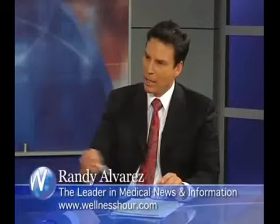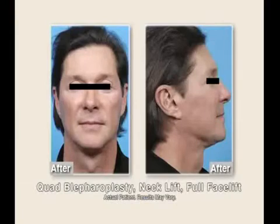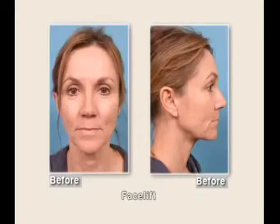So he looks a lot more stylish, by the way, in the end. Do they do that? Sure, people get hip all of a sudden. They feel better, so they dress better and even change their hairstyles. Here's a similar example of a middle-aged woman who's got a lot of jowling and some pronounced nasolabial folds, and the corners of her mouth are down. And we did a neck and lower facelift on her, and she looks a lot more youthful.